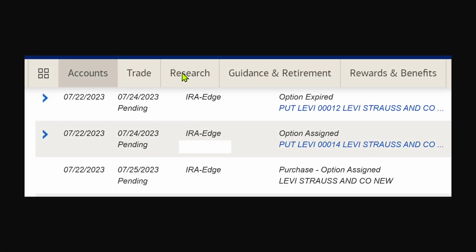Here's my biggest gripe. I had sold 2 sets of put options on Levi's, both expiring on Friday, July 21st. Levi's closed at $13.99 that day. One set of puts had a strike of 12 and expired worthless, and that is this row right here. The other set had a strike of 14, and to my surprise it was assigned, but that's not a problem. I don't mind it being assigned. I was surprised because I'd had puts expire just below the strike that weren't assigned at other brokers, but that's this row right here, option assigned.